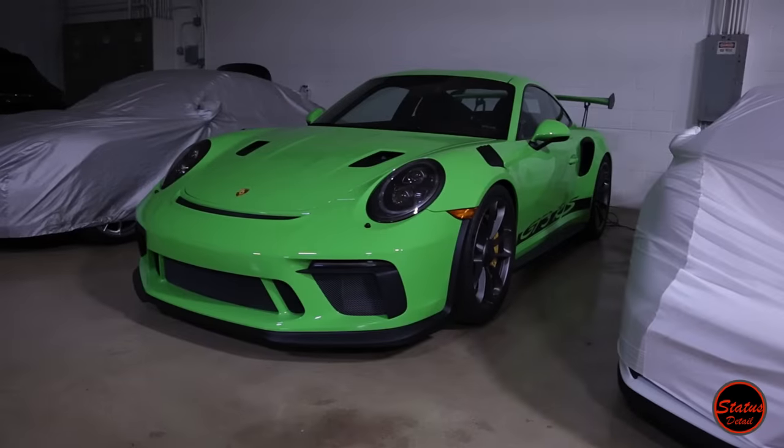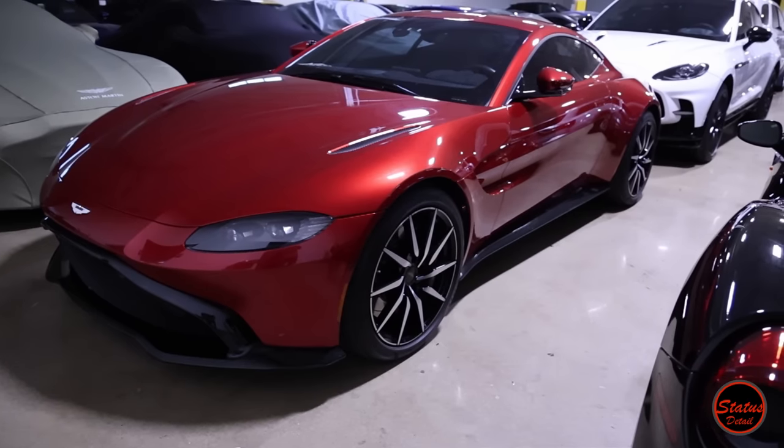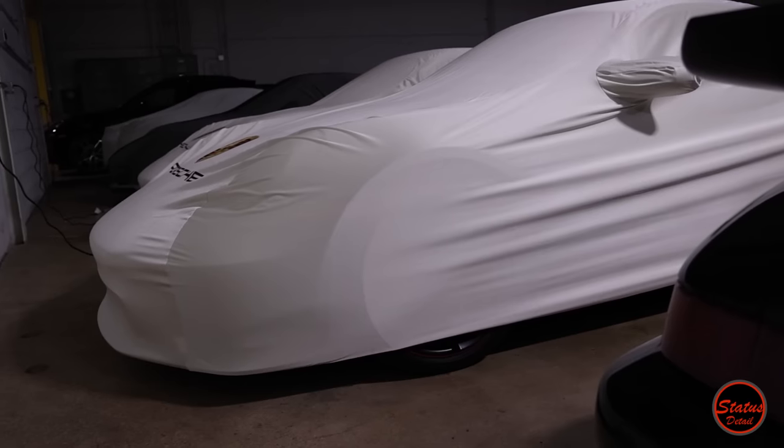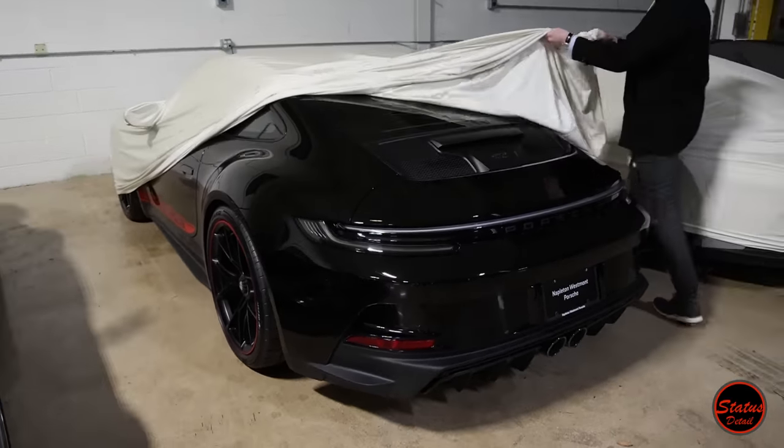The car is in storage at a top secret facility that's part of Westmont that we can't even show you, can't tell you where it is, but we are going to take a quick trip over there and we'll show you the car. Hiding behind that beautiful shark blue GTS is the 992 GT3 Touring. This is Rob, he's the sales consultant taking the car cover off.